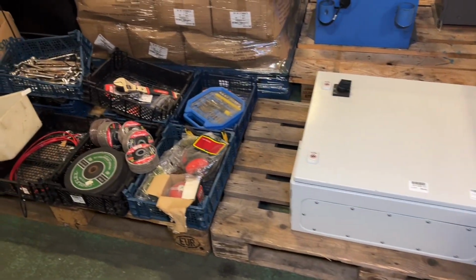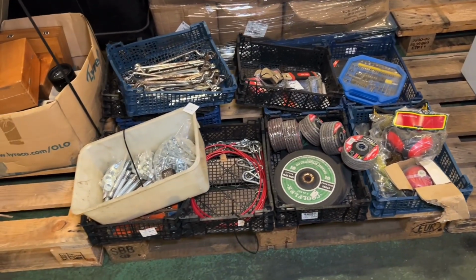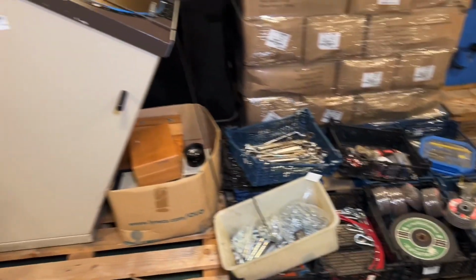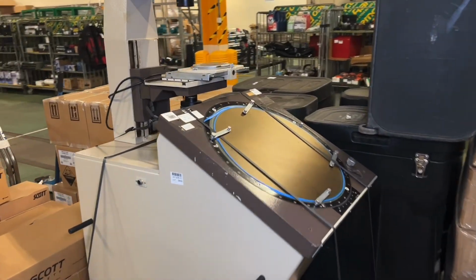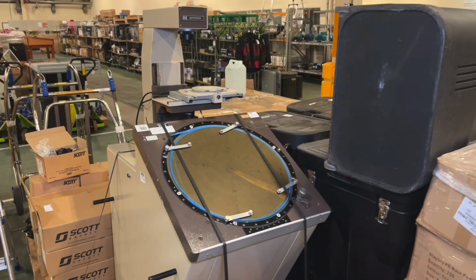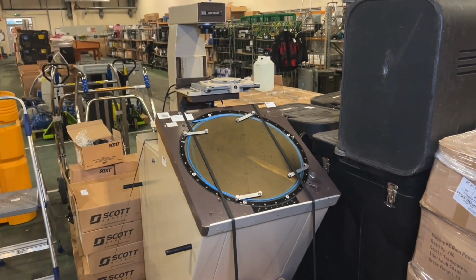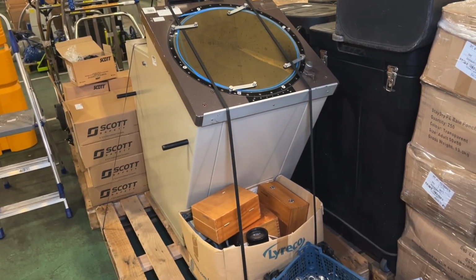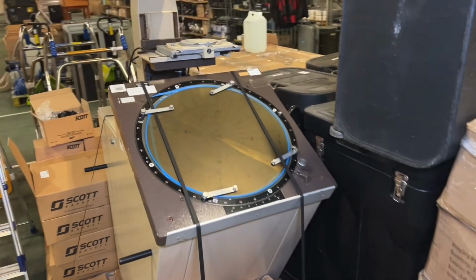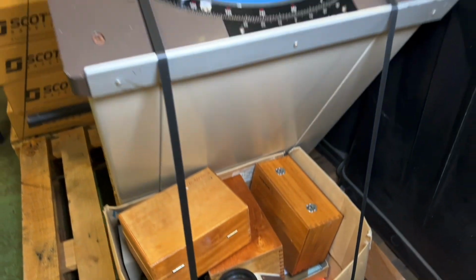Where are we? 649 here, plenty of tooling in there. That's it, and here we go at the last lot at 650, a unique piece. So a Mitutoyo. Sorry, I'll put my teeth in again. Right, a Mitutoyo. There we go. I said it. I got it right, I think. I hope. This is a PV 500 profile projector with the accessories that I'll just show you in a second, just down in the box here. This is our lot 650, where we'll finish the video this month.